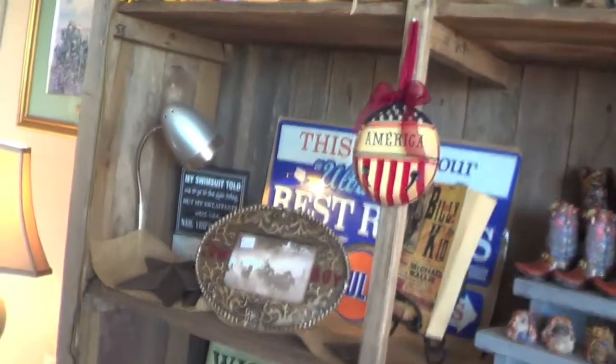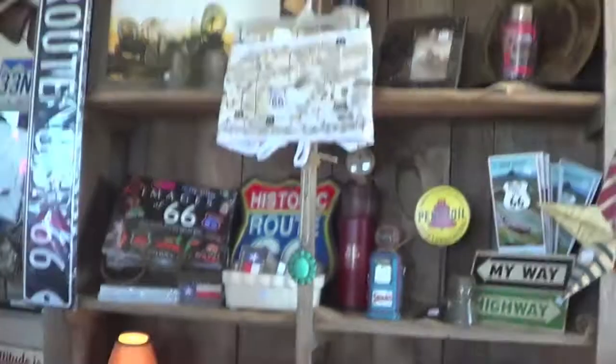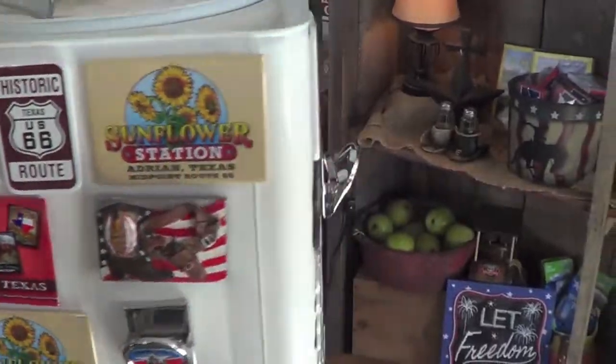Should we go in there? Yeah. Hello, doggy. How are you? Hello, puppy. Yeah, so it's a little shop. Pretty cool. Yeah, so what I was saying is in there, the menu is the original menu from when it opened. They haven't changed it at all. Look at all this. This is pretty cool. Little magnets.